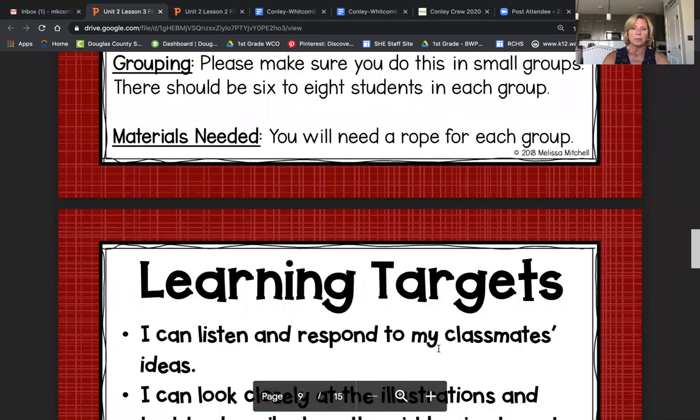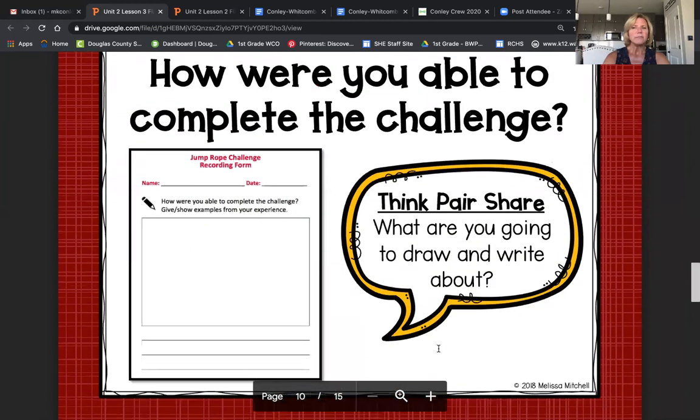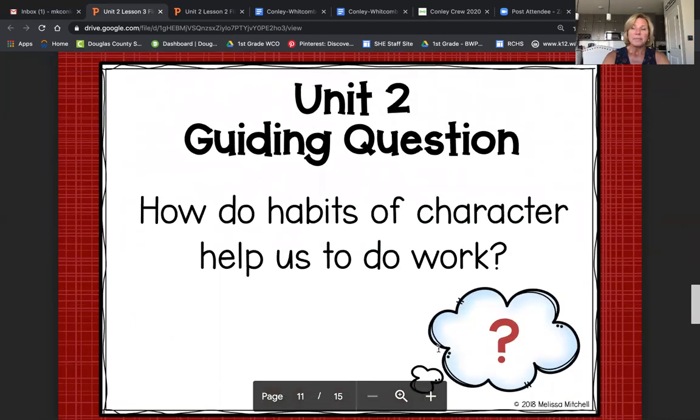And then we need a jump rope. I bet you could actually find a way to figure out how to do this at home. How can you make different shapes using the jump rope? Let's see how we do. And I'm thinking that however you decide to do your challenge, if you're able to maybe take a picture, you can put that on Seesaw, just like I showed you yesterday.